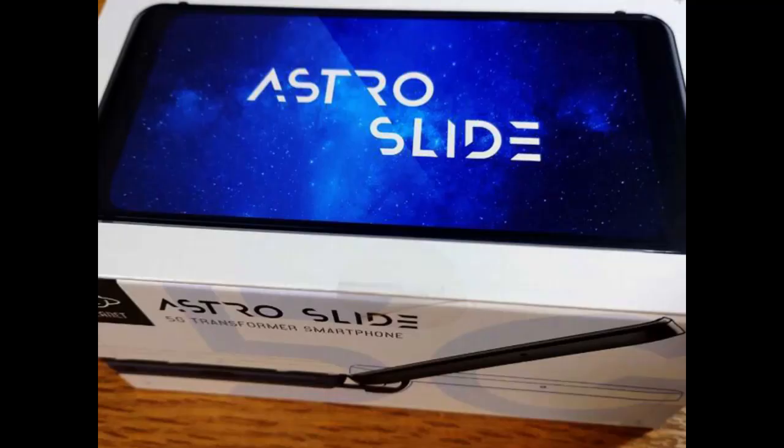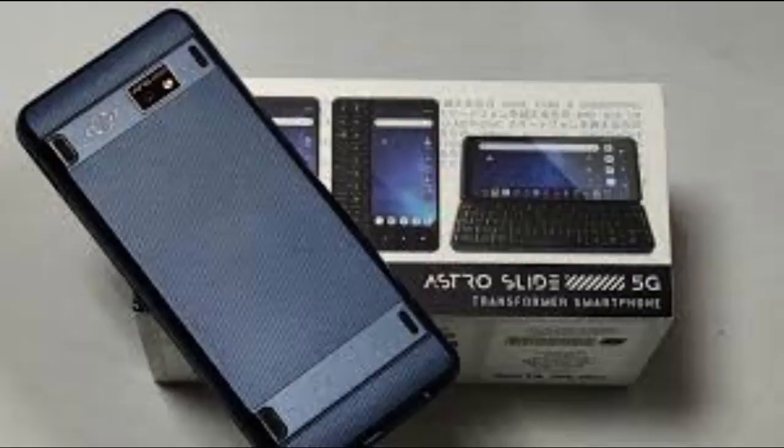Best prices today: Astro Slide 5G. Retailer. Price. Delivery. Planet Computers.